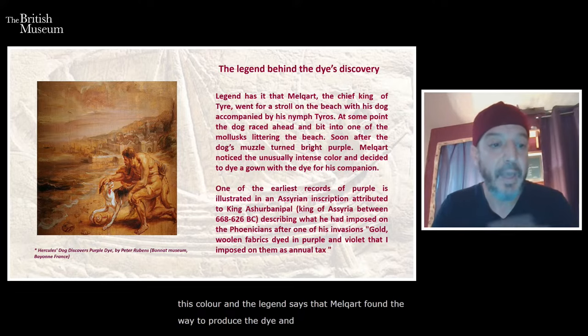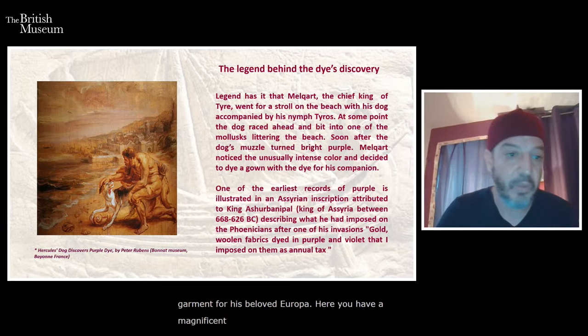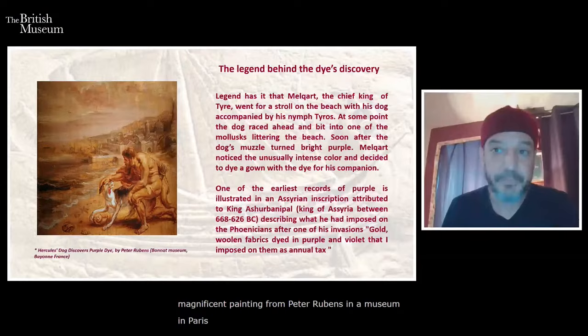Here you have a magnificent painting by Peter Rubens in the Bonnat Museum in Bayonne, illustrating the legend of the discovery of Tyrian purple.